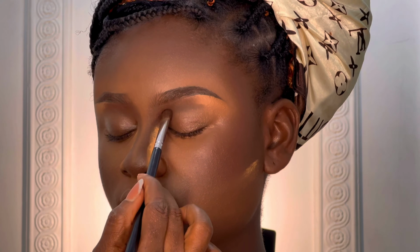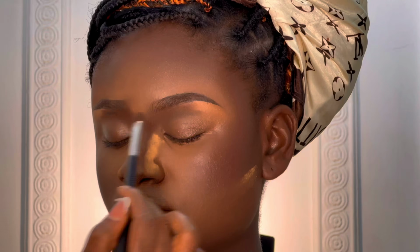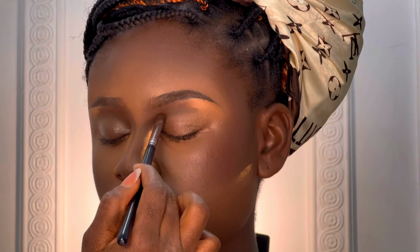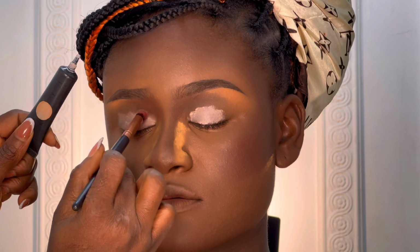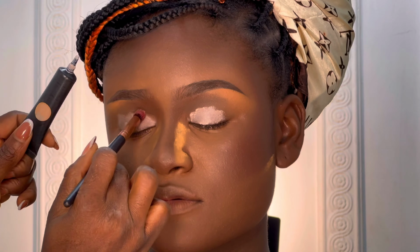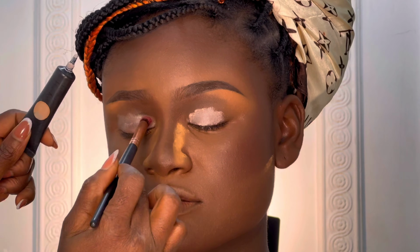And then again, for a while now, I've been having this requested look, cut crease. I'm usually not a fan of cut crease. I love nude eyes, but after the last bride that requested cut crease, almost all my clients have been asking for cut crease. So that is what we're about to achieve.